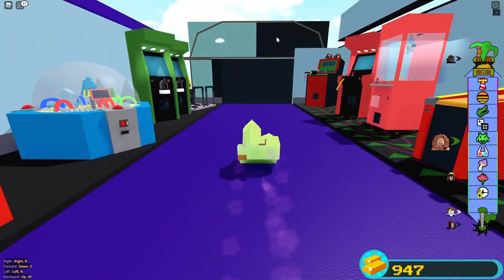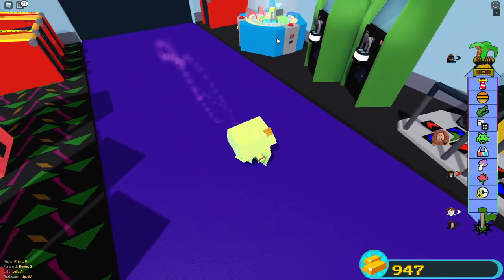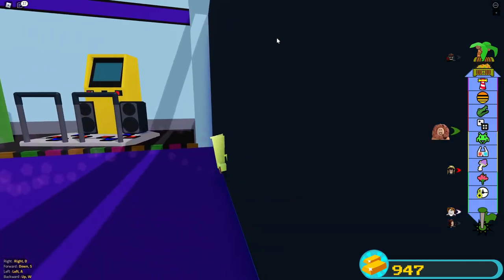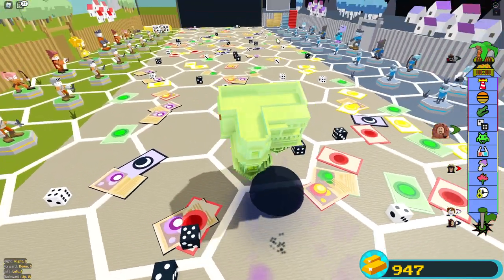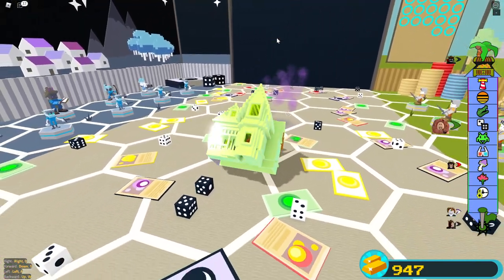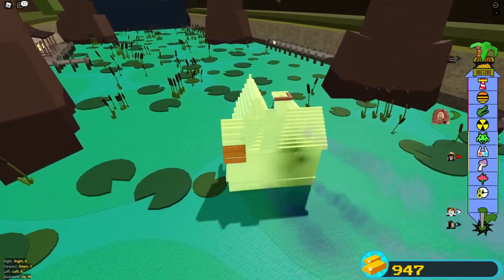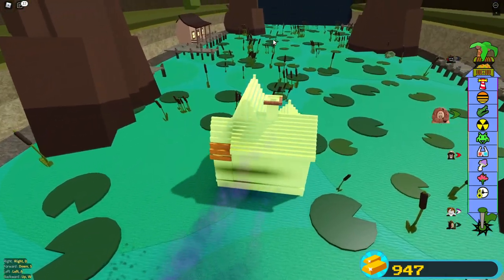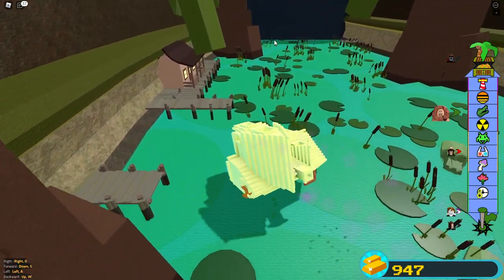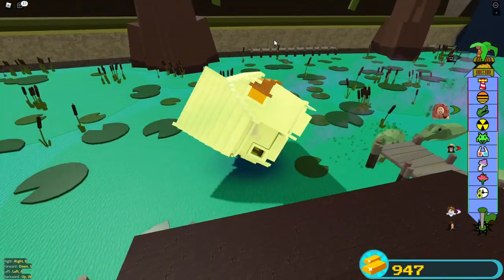Whoa! Oh, it's the arcade level. Okay, let's try to get out of here as quick. Look, we're emitting purple gases. We are not the Joker. Oh gosh. Oh dear! Oh no, where are they? No! Run away! Run! Why run? Oh my gosh.